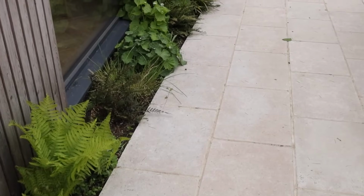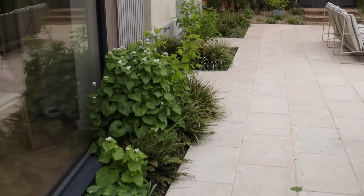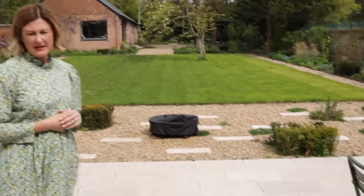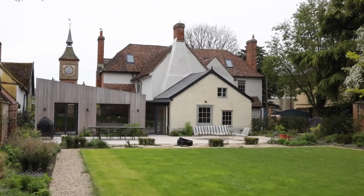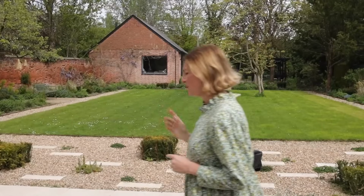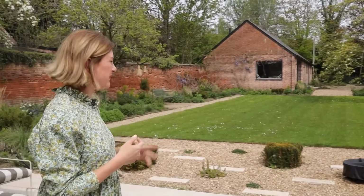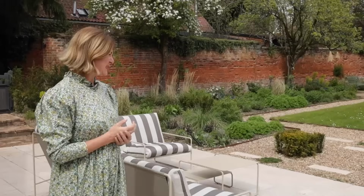The slabs we put down are limestone pavers, and I really love the colour of them. I think it just works really well in this space. We've planted up and landscaped quite a lot of the garden. Up at the top there is the barn. The barn is actually where my husband works. We converted that as well. So it's got a music studio in it, and it's also got a little living area and a kitchen. But yeah, we really love this space.